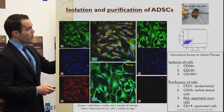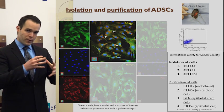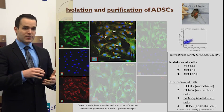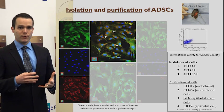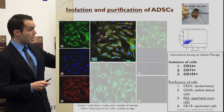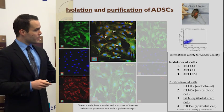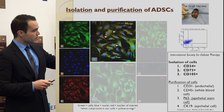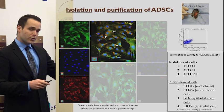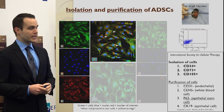So after fat graft harvest from the GFP labeled mouse, you subject the cells, after breaking them up, to fluorescent activated cell sorting, which is a fancy word for basically plucking the cells of interest from that heterogeneous mixture of cells that came from the donor mouse fat. We plucked the cells out of that sample that were positive for CD34, 73, and 105. And if you do a literature review, you'll find that those 3 cell surface markers typically identify ADSCs.